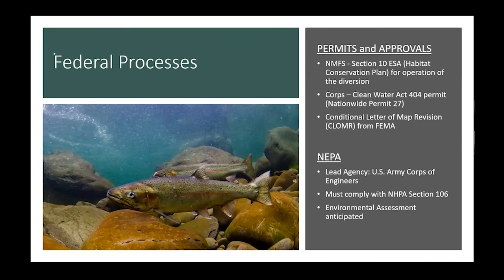Okay, so this is the federal side of the house for the permits and approvals. I'd mentioned the Section 10 with a habitat conservation plan, with really a focus on the long-term operation and maintenance impacts. The 404 permit, as we were looking at this and working with Antal, the nationwide 27 is appropriate for this. And then we talked a little bit about the CLOMR and looking at the effects, both, the CLOMR, Aaron, as you had clarified, starts from a FEMA base, but then works outwards to look at the downstream effects as well.